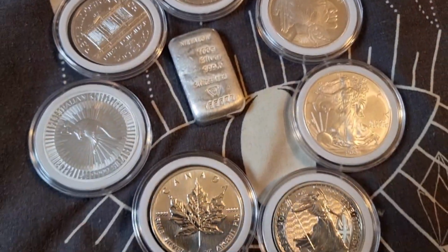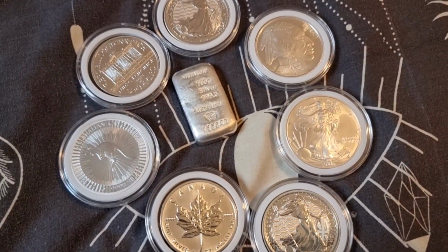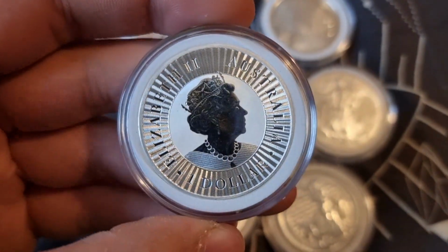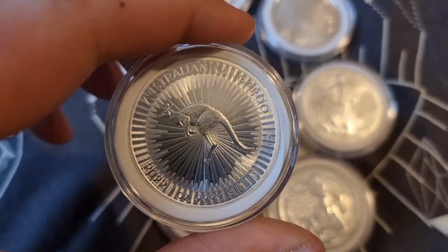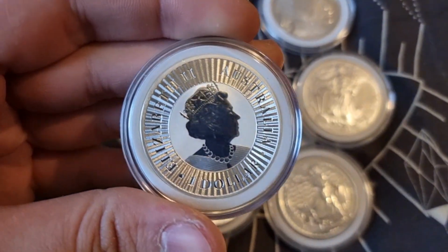It's nice to have them. I'm going to keep stacking and keep adding to the collection. I just thought I'd buy this one because it was quite a good price on it at the time, so I thought I'd get that. It's already gone up like £5 since I bought it, so got it at the right time, that's for sure.